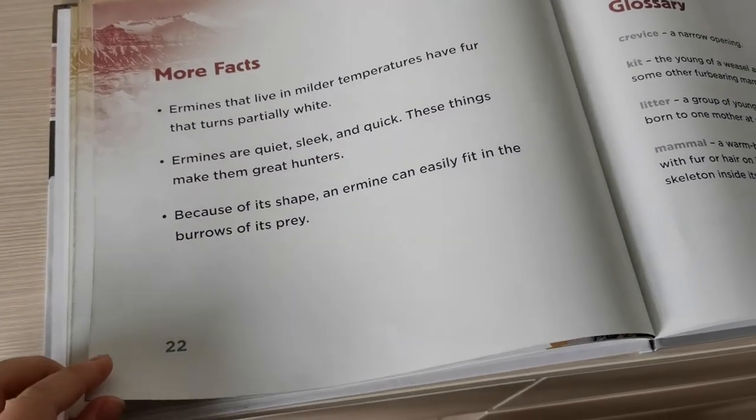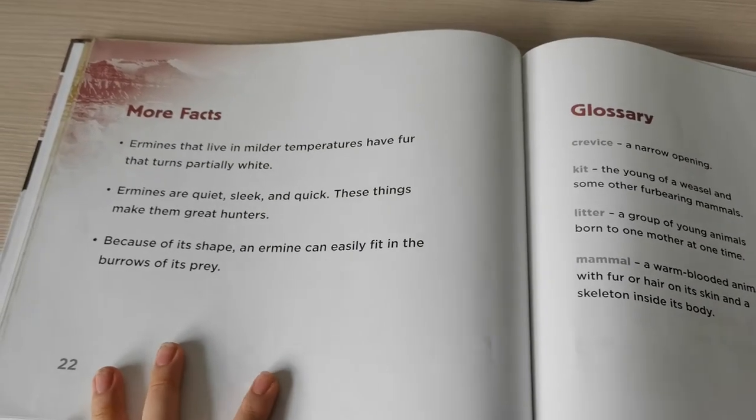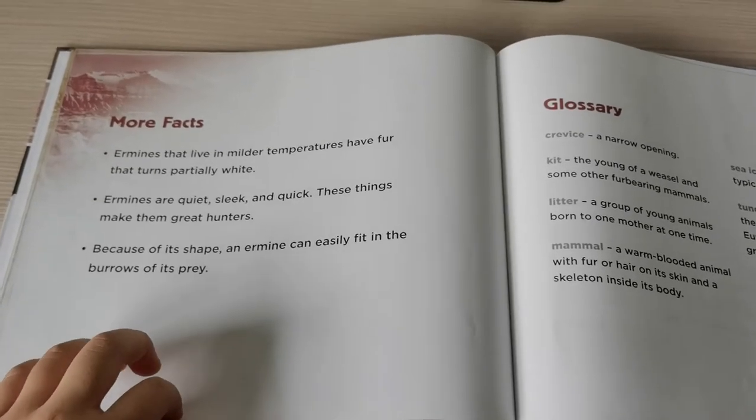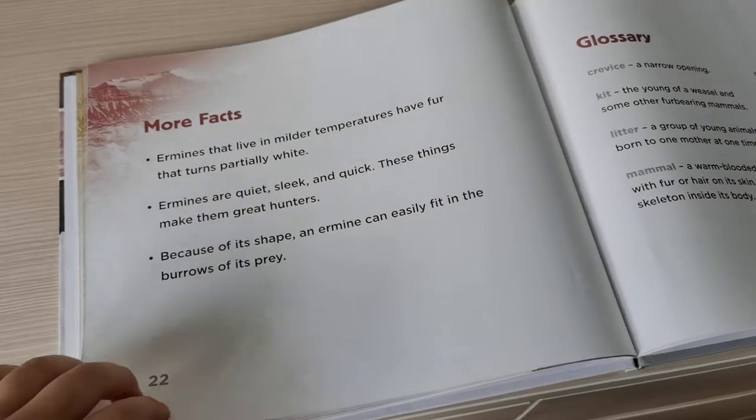The ermines that live in milder temperatures have fur that turns partially white. Ermines are quiet, slim, and quick. These things make them great hunters, because in this shape, an ermine can easily enter the burrows of its prey.